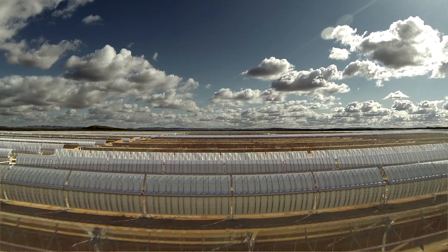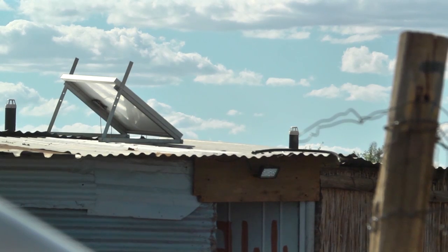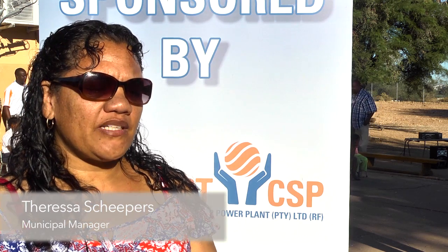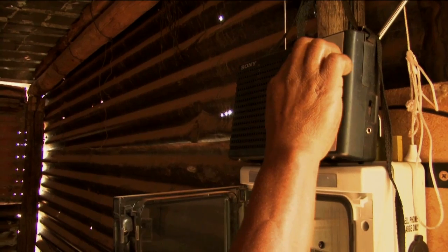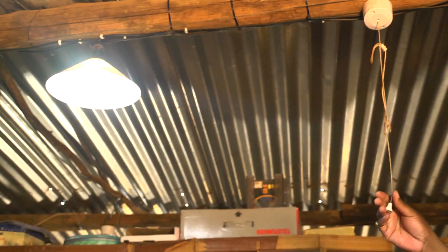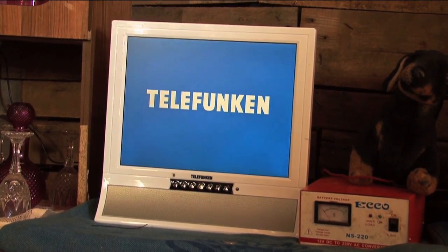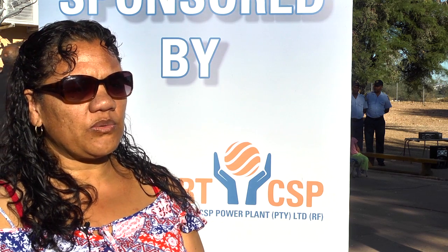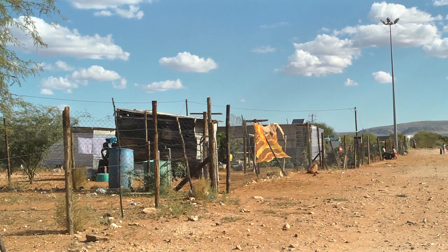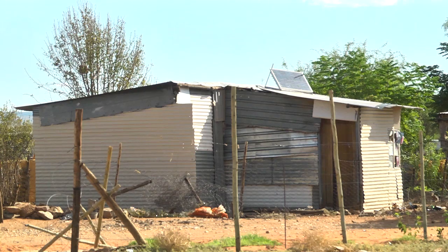To date, Bokpoort CSP has paid for 305 of the DOE off-grid initiative and added 145 systems in the municipal area. I'm the municipal manager for the municipal area. This initiative has put our people in a position to have lights available so that kids can study, and giving them a solar TV has given them the opportunity to be part of communication all over the world. Through partnership with the municipality, a total of 580 households will benefit from this initiative.